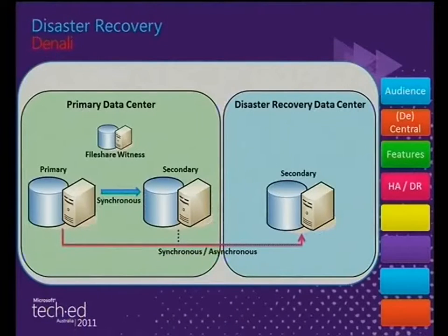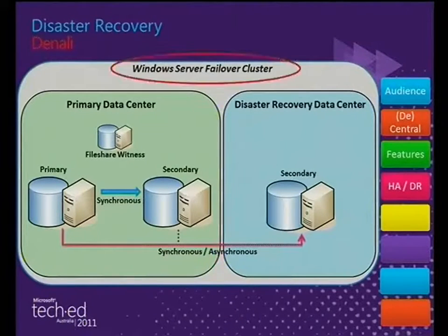So this is essentially what it looks like. It takes advantage of Windows Server failover clustering, and essentially it's not in the traditional way. You don't need to have shared storage. You don't need SCSI connections or any of those special things that a typical failover cluster would need. All it creates is a virtual network name and virtual IP address to let the SharePoint application or any of your applications know where SQL Server is actually up and running.